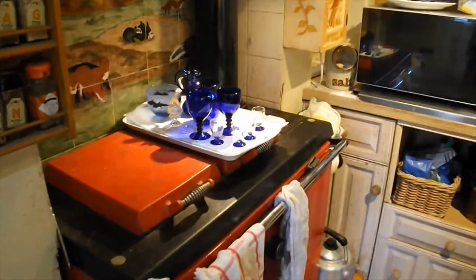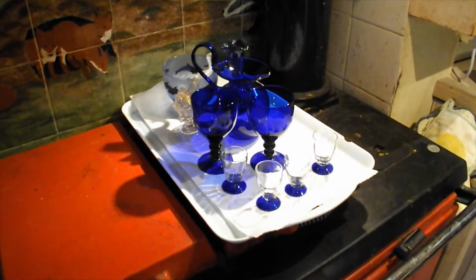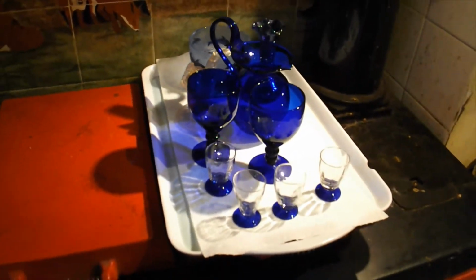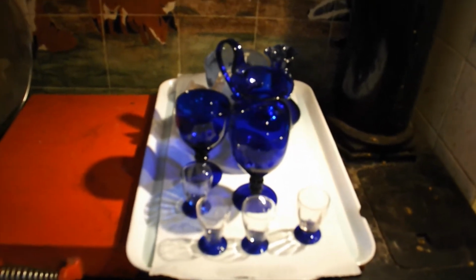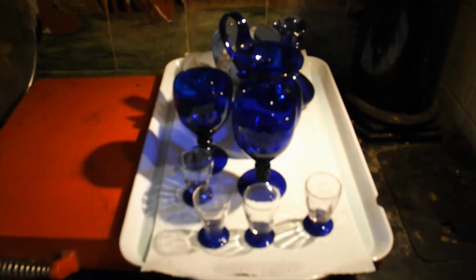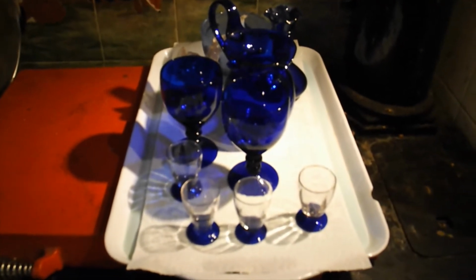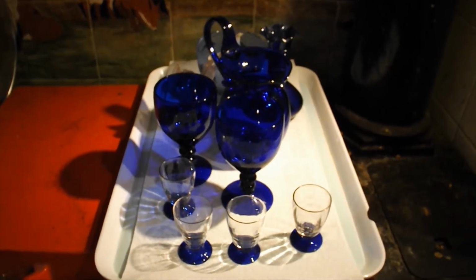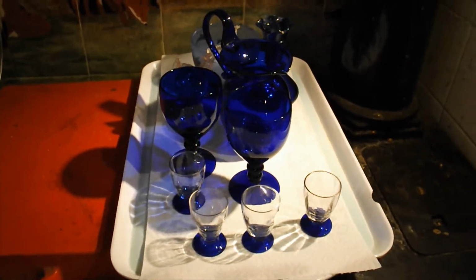So here's the first shelf full that I did earlier. There they are, they're just sitting on a tray, piece of kitchen paper, drying off in the warmth of the heat around the cooker. I'll just leave them there until they're completely dry and put them back on the shelf. Very easy, not a lot of hard work if you're not drying them individually.